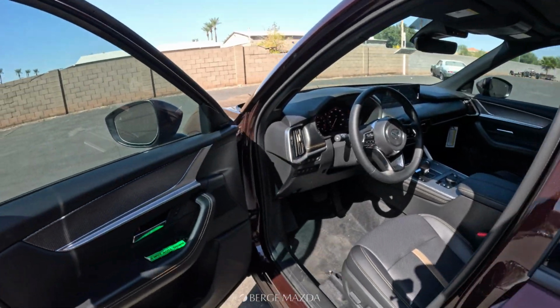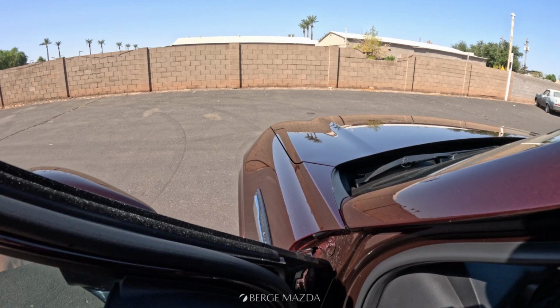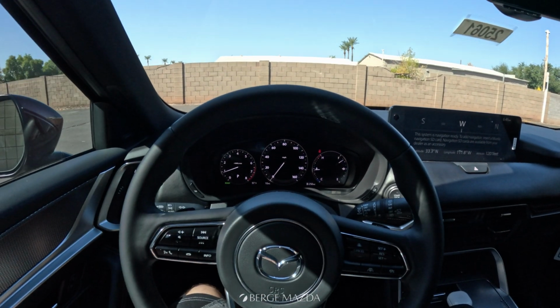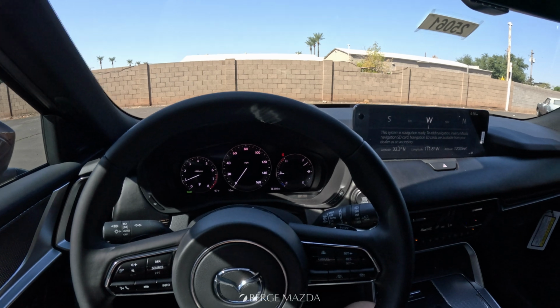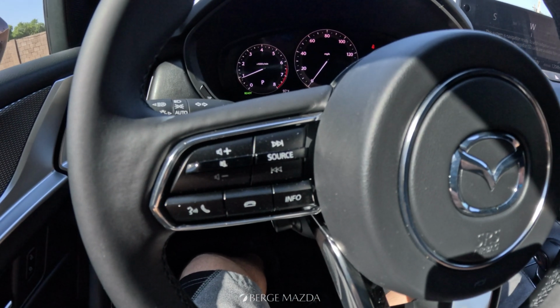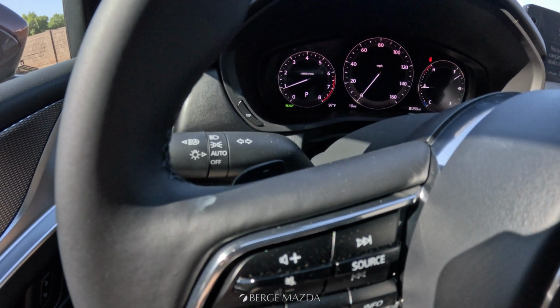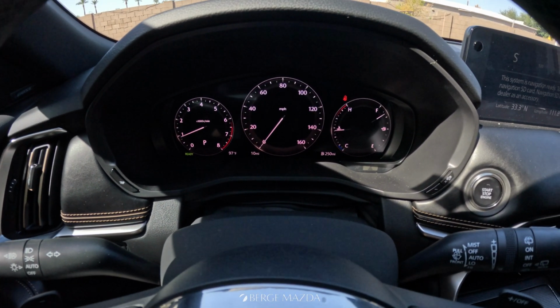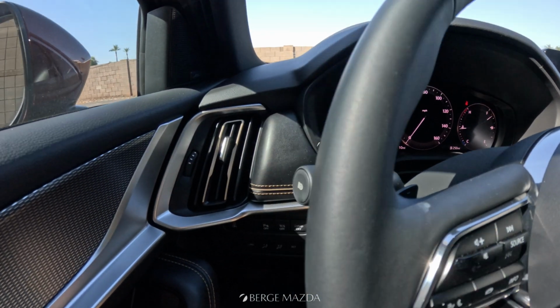The interior of the CX-90 is crafted with premium materials like Napa leather, genuine wood trim, and suede accents, creating a luxurious cabin environment. The driver-centric layout ensures easy access to controls, and the panoramic sunroof brings an open and airy feel to the space. Ambient lighting and power-adjustable seating further enhance the comfort and sophistication of the interior.